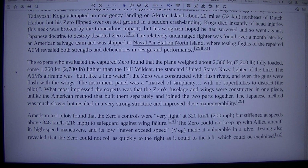The A6M's airframe was built like a fine watch. The Zero was constructed with flush rivets, and even the guns were flush with the wings. The instrument panel was a marvel of simplicity, with no superfluities to distract the pilot.